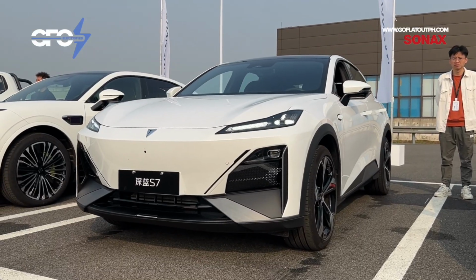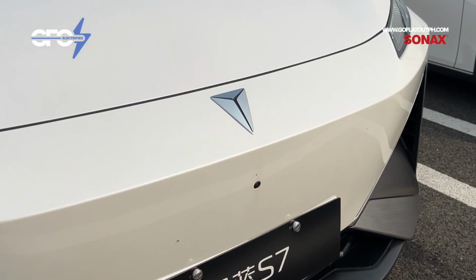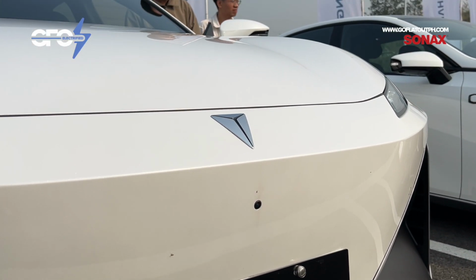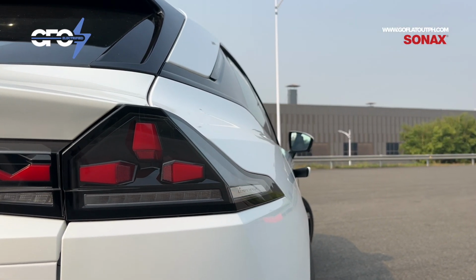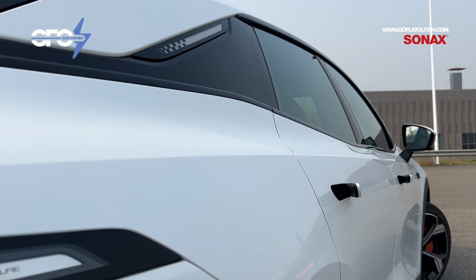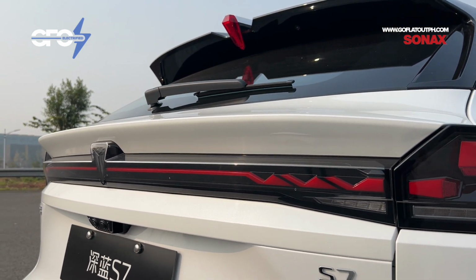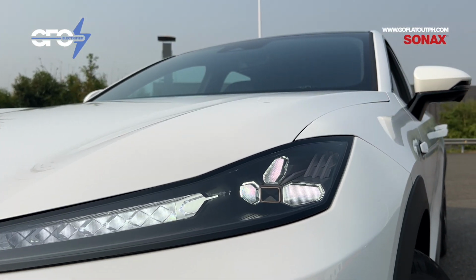Converted to peso, the Deepal S7 costs around 1.3 to 1.9 million pesos here in the Chinese market. Even if you take into account taxes and importation costs, this Tesla Model Y rivaling electric crossover SUV will still undercut most of its mainstream competition. The question now is, will you be interested in the Deepal S7 if it does arrive in the Philippine market?